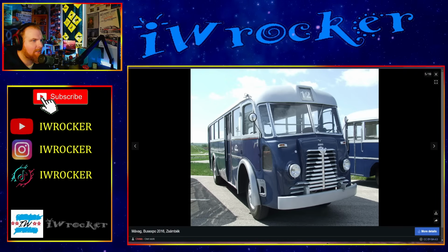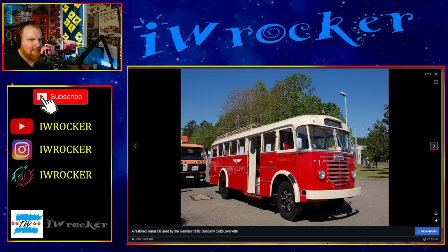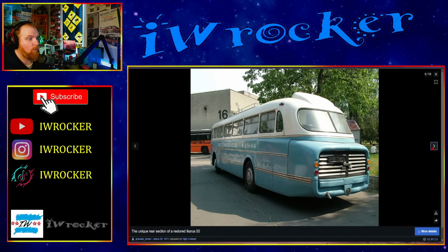Wow. These are so weird, in a good way though. Look at that. Wow, lots of history with these buses. That almost looked like a fire truck, but I think it's still a bus, right? Wow, look at that one. That's kind of like the one we saw in one of these other clips, right? Dude, that is such a wicked design.